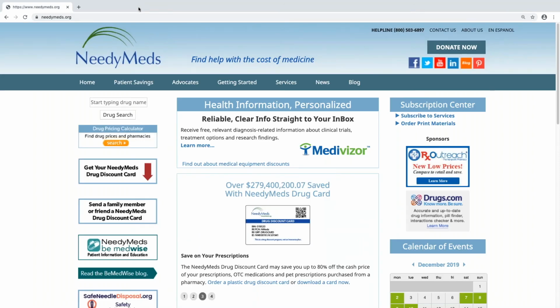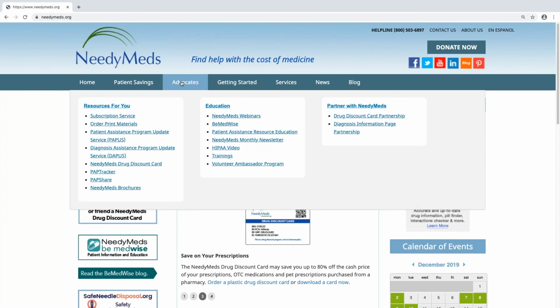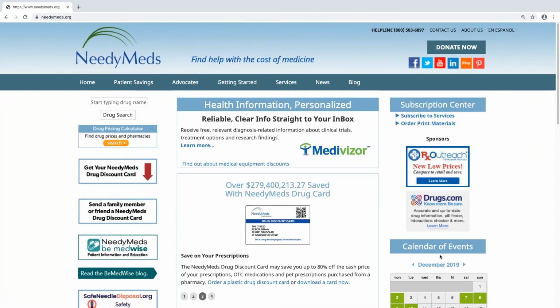As I said, we're going to spend most of today's presentation under this patient savings tab. So I recommend, when time allows, returning to the site to check out the Advocates tab. This is where you can sign up for a monthly newsletter or email alerts, order print materials, and check out other upcoming webinars. You can also see what other webinars are coming up by checking out the calendar of events on the bottom right hand of the homepage.